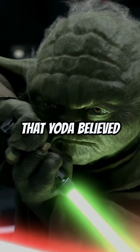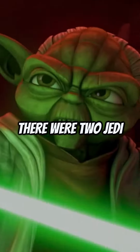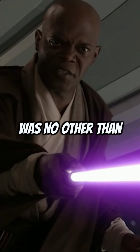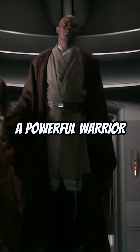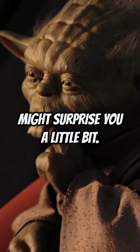Who were the 2 Jedi that Yoda believed could defeat Darth Sidious? After realizing the threat of Darth Sidious, there were 2 Jedi Yoda thought could take on the Dark Lord if he were ever to be revealed. The first, of course, was no other than Mace Windu, as he was known as a powerful warrior and was second in command to Yoda himself. But the second choice might surprise you a little bit.